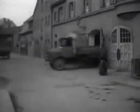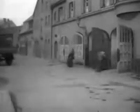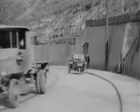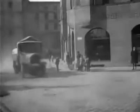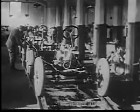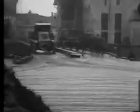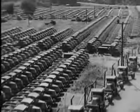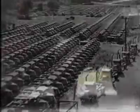I like old trucks. The very first trucks were used only for local deliveries inside the city because they weren't powerful or tough enough for the rough country roads. The first truck was built by the Daimler Company in Germany in 1896. A few years later, the American truck building industry was established. But it wasn't until World War I that the truck really proved its worth.